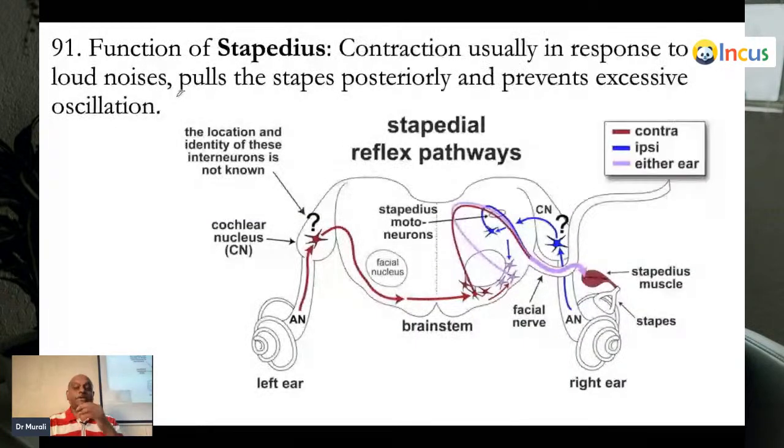Now, function of Stapedius. Stapedius also contracts in response to loud noise. It pulls the stapes posteriorly and prevents excessive oscillation. Between Malleus, incus and stapes, stapes is most medial, and it is abutting the oval window. So any vibrations of the stapes will cause movement in the perilymph, and those oscillations are reduced by the Stapedius muscle. By pulling the stapes posteriorly is what you have to basically remember.